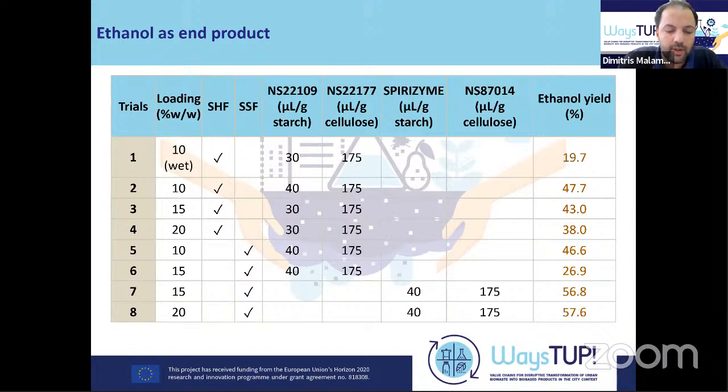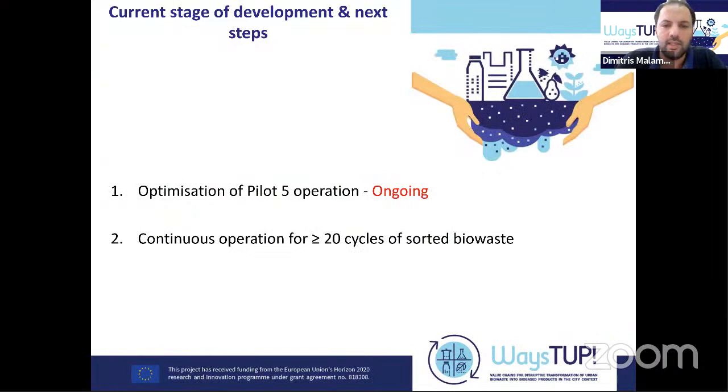We've been working with Novozymes in order to provide us with the necessary enzymatic formulations, either commercial or not commercial. And from the first results, we obtained an ethanol yield of up to around 58%. So the results show that it's a promising approach. At this stage, we are developing the optimization process, and once we achieve that, we will continue with the necessary cycles in order to get the necessary data.